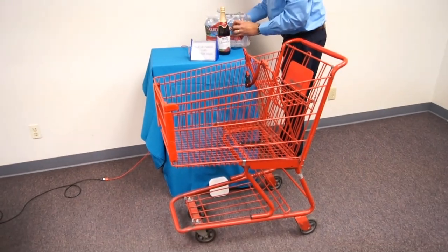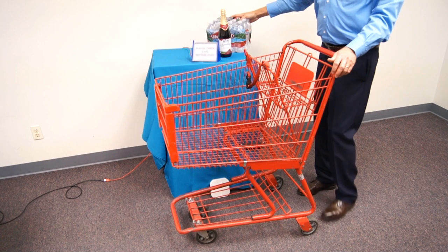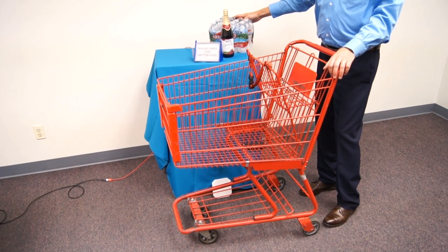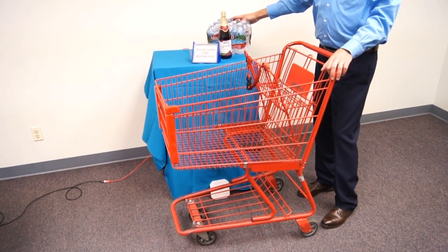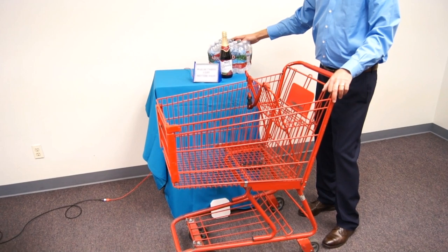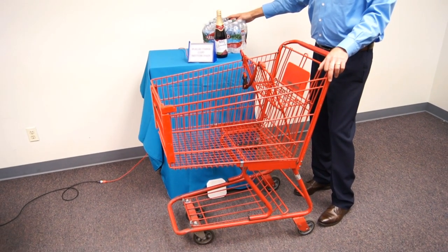Set it on the checkout stand, and it'll delay a minute. Now, the delays are configurable. You can change them to whatever works best for your store. And this time it's taken a reading, and lo and behold, the indicator does not light up, indicating that the bottom shelf is now empty and notification is no longer needed.